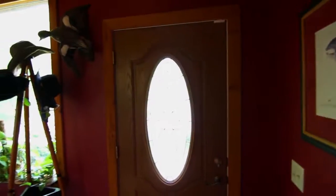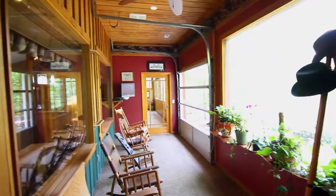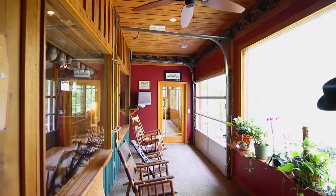And speaking of entertaining, there's a really great indoor-outdoor porch. It is the cutest thing ever. It has garage doors installed, so you can leave it closed during the winter and then open it up and air out the entire porch during the summer and fall.